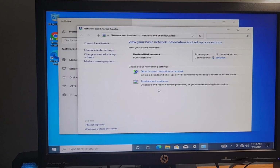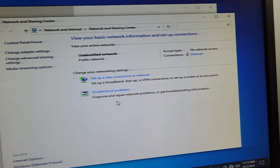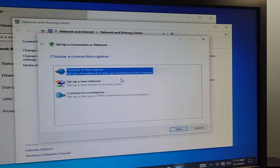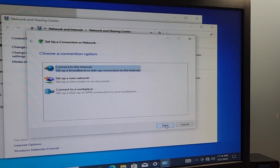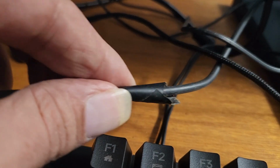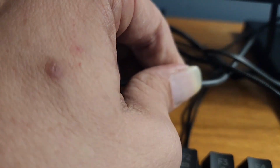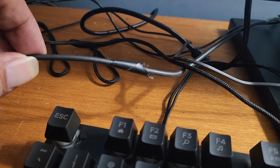Network and sharing center. No network access. Why? Connect to the internet. So how's that working for you? Oh, looky here. They didn't even give me a new cord. This is the one for the monitor. Wow. This is crap. I'm sorry, whoever bought this, they didn't tell me in the box.